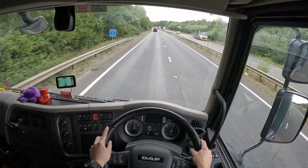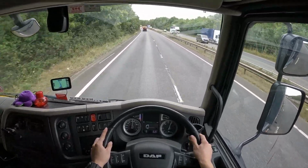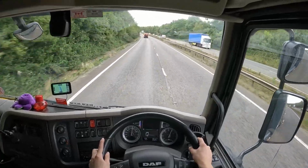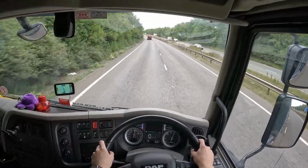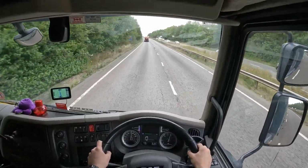The work is not half bad, let's just say that. It's nice work. It's not too heavy and not too demanding either. Relatively local deliveries I've found so far, about 50 miles, an hour and a half in each direction.